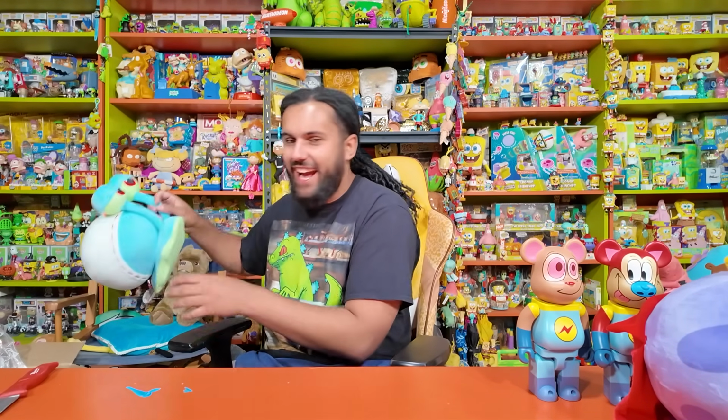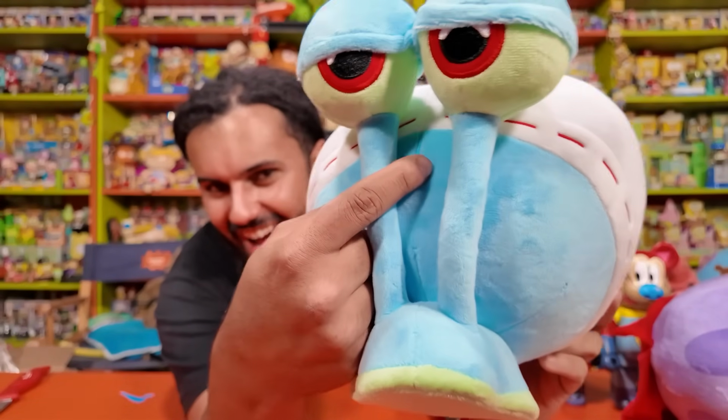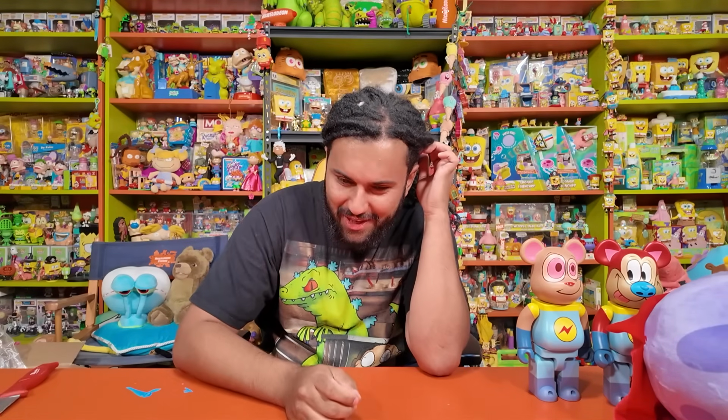It even has a butt crack. There's even a butt crack that you can see in between his eyes there. It gives me very Ren and Stimpy vibes, like a lot of their plushies were just super gross for the sake of being gross. That's just funny though.